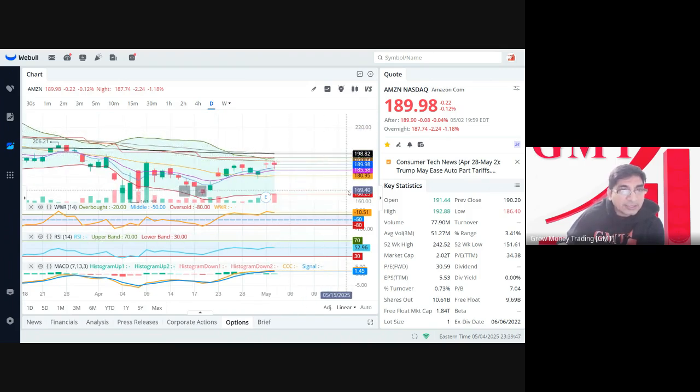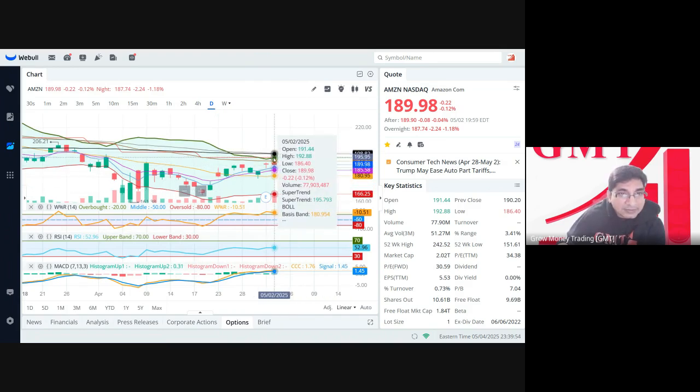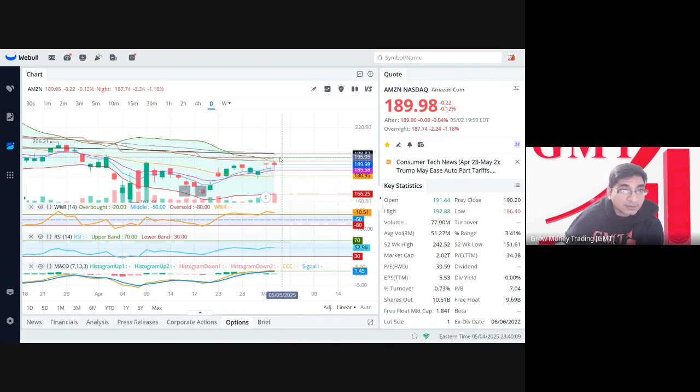However, the 200 EMA is still upward, and even the super trend is above the current level, so it has potential to go further up another almost $6 from the current price to face resistance at the super trend, and then another $9 or close to $10 for the EMA 200 level. So for Amazon, if you are already in Amazon, you can expect it to go further up in the initial part of the week. So watch for Monday, Tuesday for it to go further up.